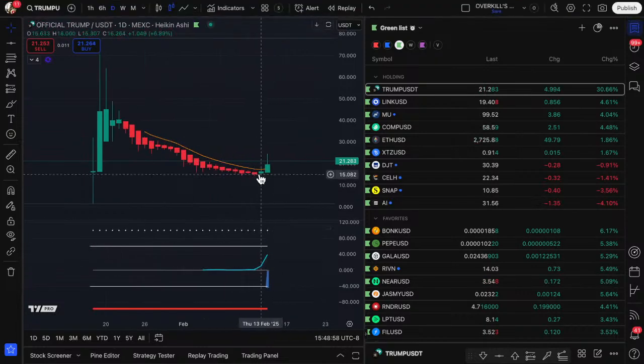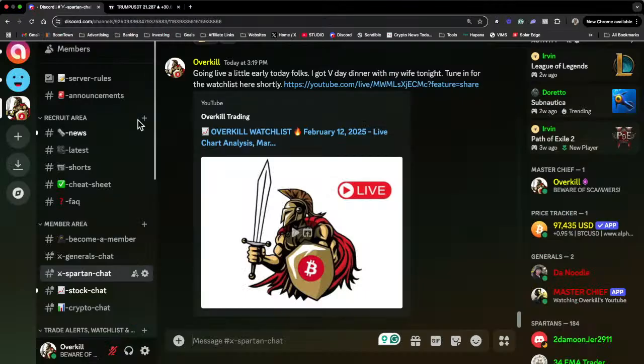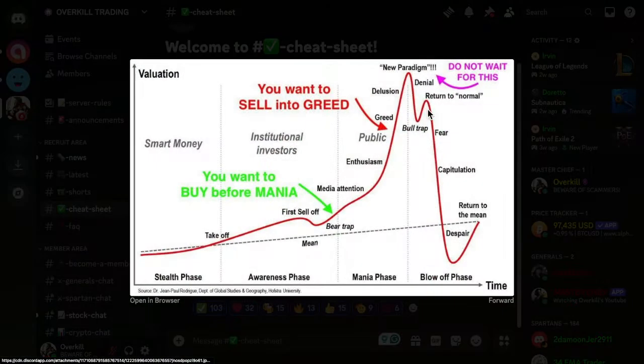I posted it over there in the thread, but I saw this green candle yesterday, right? You guys remember when Trump coin came out? That was back around January 19th. It went all the way up to $80, and everybody was just shouting from the top of the mountain, oh my God, buy, buy, buy. Okay, easily identifiable, right? Delusion, greed, new paradigm phase. Everyone's freaking out. Retail's excited.